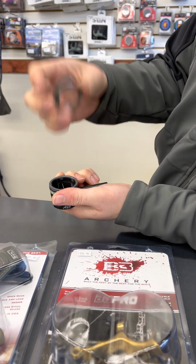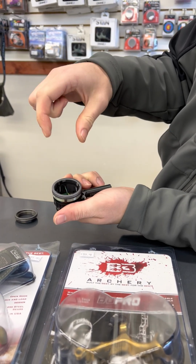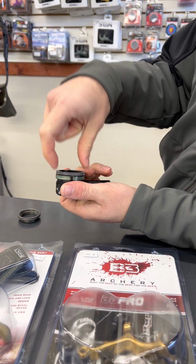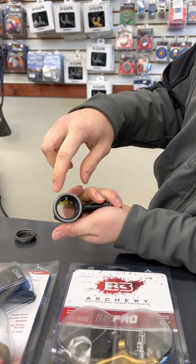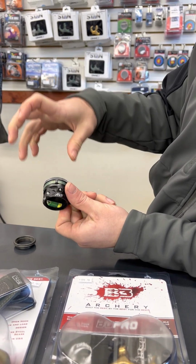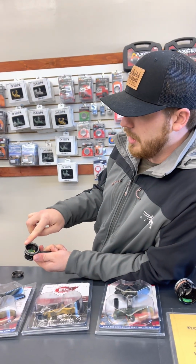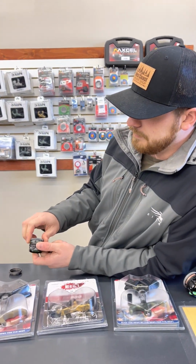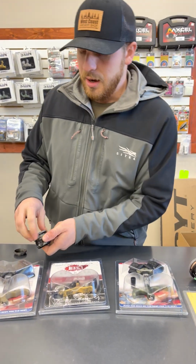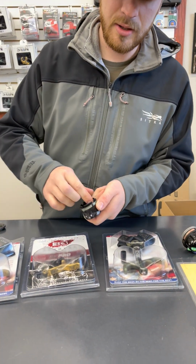So when you remove this one, you can order, or we can order separate shades, so that way you can shade the back half of this to keep the sun from glaring off of the pins. There's all kinds of accessories you can screw into that. This is kind of your retainer ring here, but that's also really cool. When you take this out, this is your spacer here.